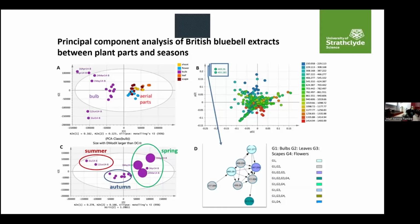Because we are interested in what type of chemical diversity the bulbs are offering, we did molecular networking to see whether they are only concentrated in the bulb. That was not the case, because in the molecular network you can also see the distribution of these types of compounds in other plant parts. But it seems the diversity is more pronounced in the bulbs.